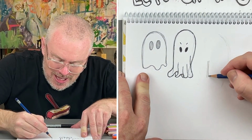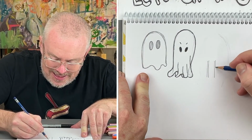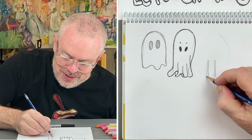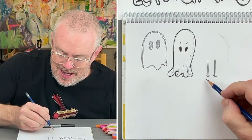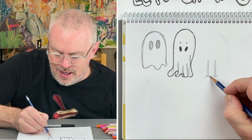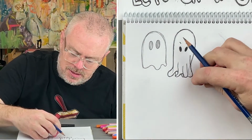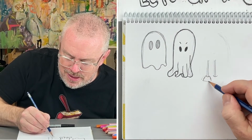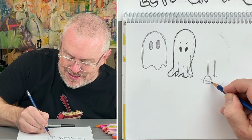I'm going to draw two lines like that, and then over here I'm going to draw two more lines like that. Right? This is going to be fun. Then I'm going to do a little arc like this, a little arc like this, and over here I'm going to make kind of a triangular shape like this. Oh, I kind of messed up because I looked up at the camera to make sure I was doing it right. Kind of a triangular shape like this, and then draw lines down like this and do this.